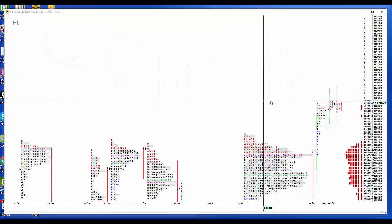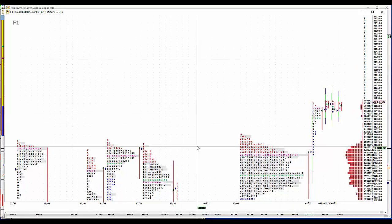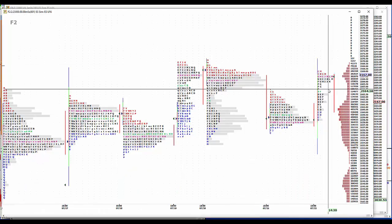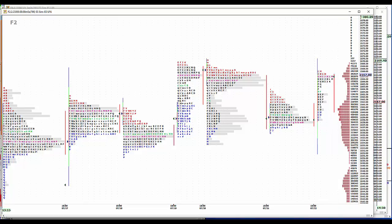So right now, if we're going to look at Monday's action, on the F1 screen, an inside day might close stronger, might change that, might go to a higher low, higher high. Looking at the F2 screen, we're going to be looking at a P, pretty strong one. So we're going to find ourselves in the same situation on Monday that we were this morning.